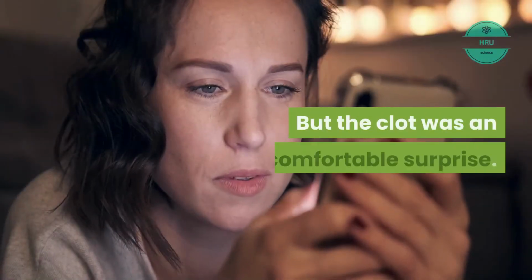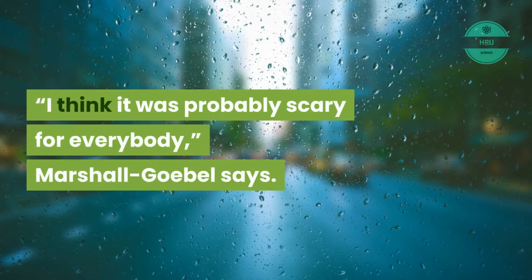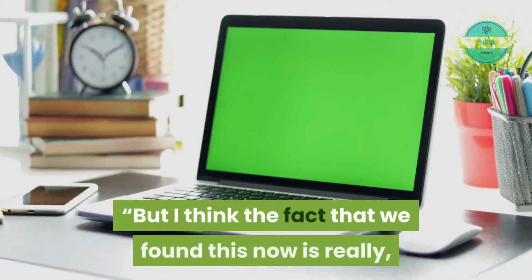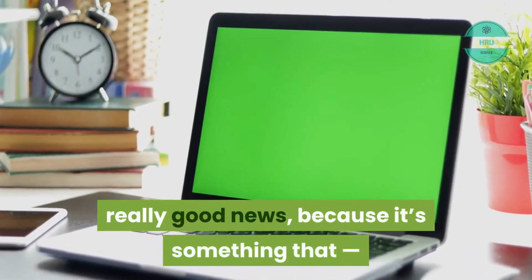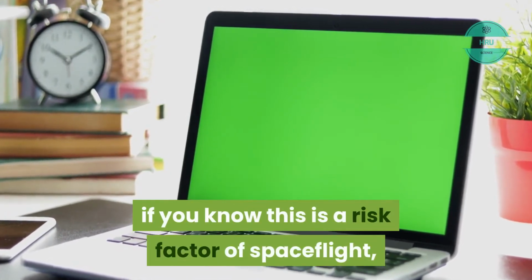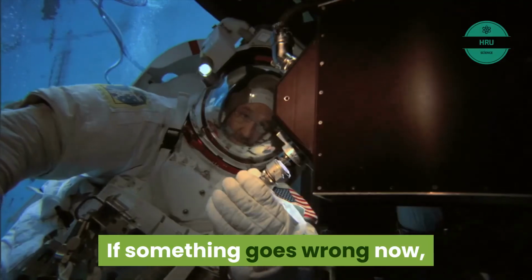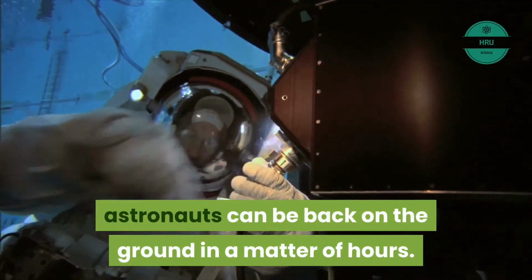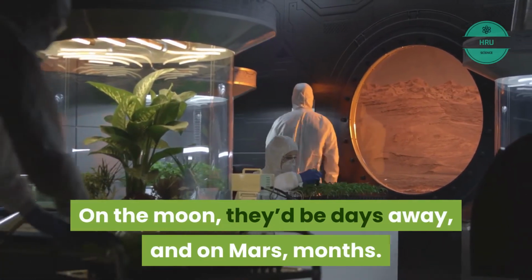But the clot was an uncomfortable surprise. "I think it was probably scary for everybody," Marshall-Goebel says. "But I think the fact that we found this now is really good news, because it's something that, if you know this is a risk factor of spaceflight, it's something that you can monitor and prevent." If something goes wrong now, astronauts can be back on the ground in a matter of hours. On the Moon, they'd be days away, and on Mars, months.